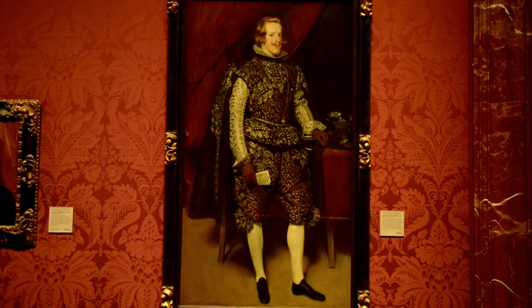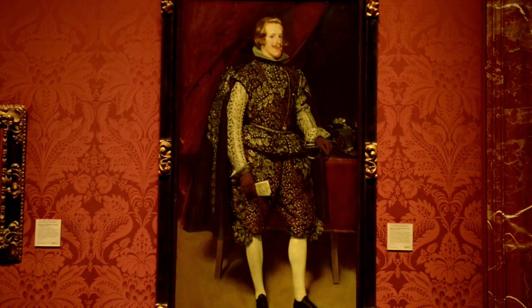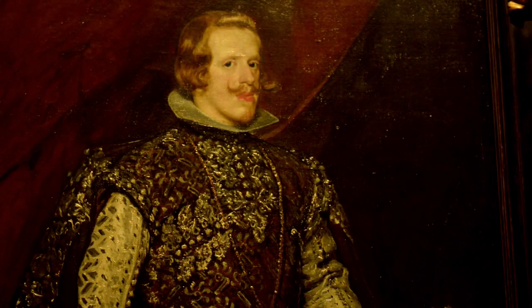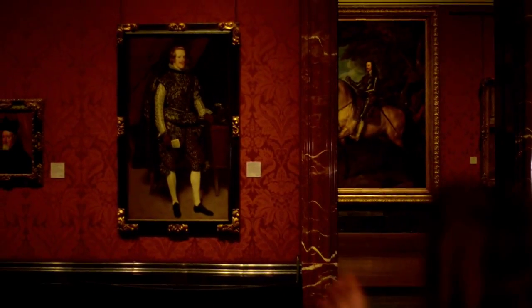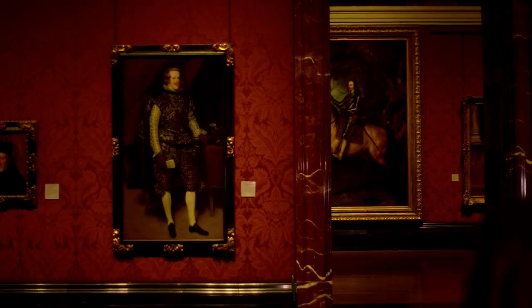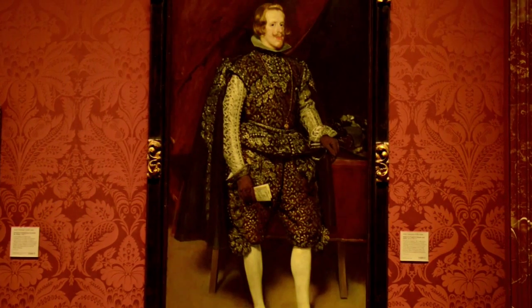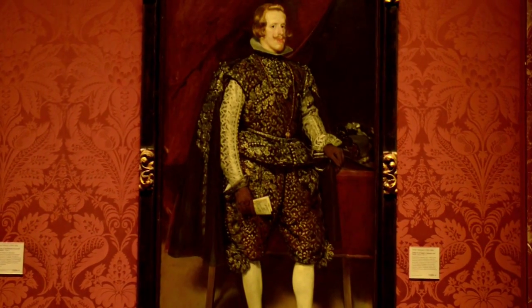Velázquez is one of my favourite artists, and one of my favourite paintings is this one behind us of Philip IV of Spain. It's amazing seeing it from two different perspectives. From here, when we look at Philip IV, we can see that he has this beautiful brown and silver suit on. The silver looks like it's encrusting the brown material below. Lots of silver shining out with these beautiful silver sleeves.